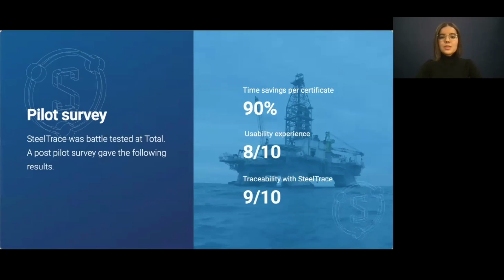So first, when SteelTrace was battle tested at Total, we asked the users to fill out a survey. Here are the results that we got from the pilot survey. So 90% of the time it used to take to create and review certificates was saved. The usability was rated 8 over 10, and the traceability was rated 9 over 10. And we are very proud of these results.